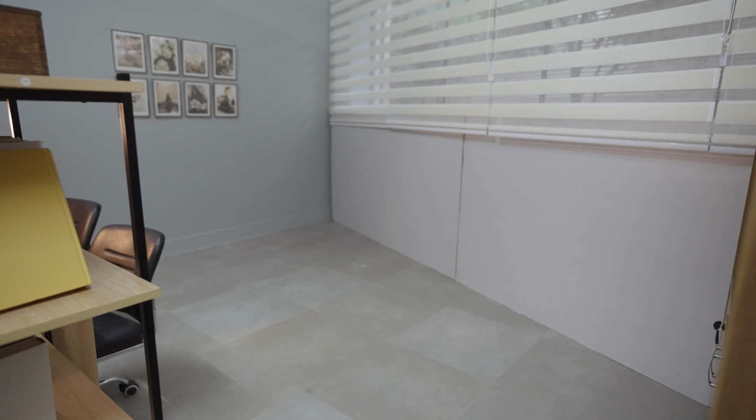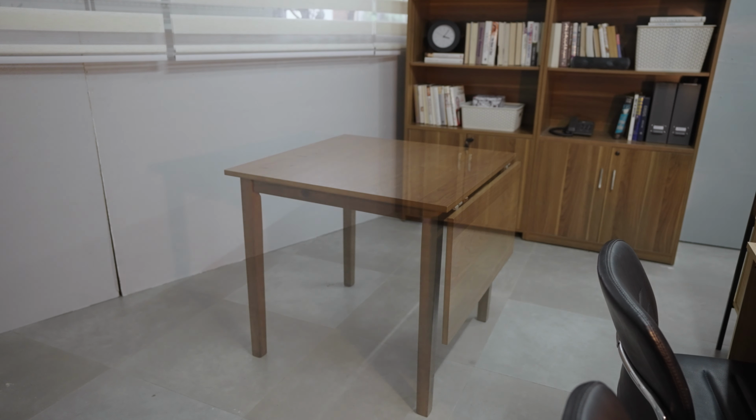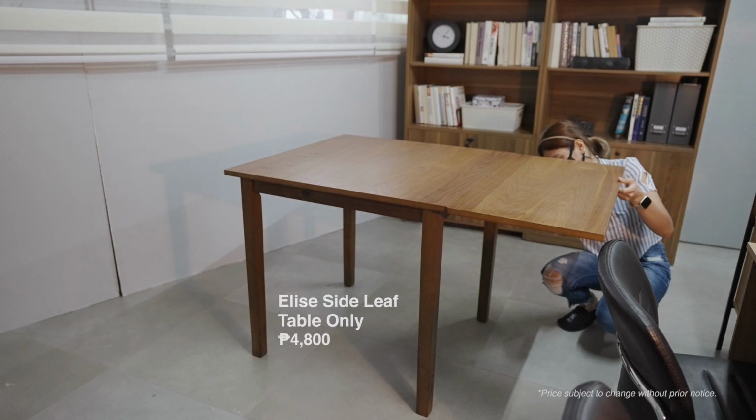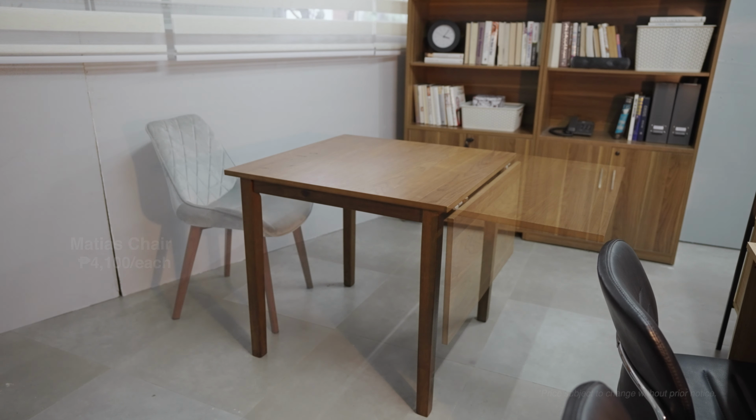Since we have an empty space here in the middle of the room, a side leaf table can go here. This can work as a common working table when there's a need for project making, meetings, and collaboration.